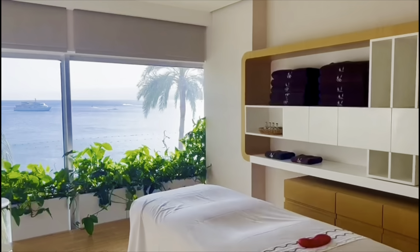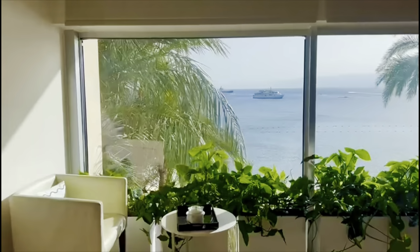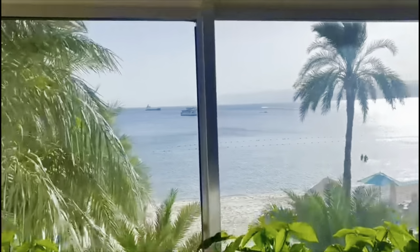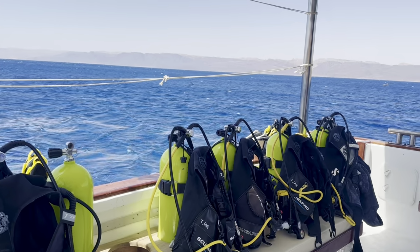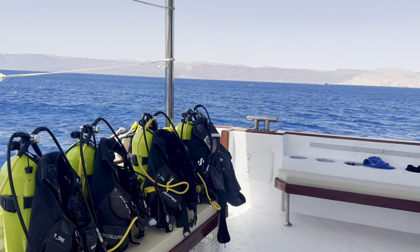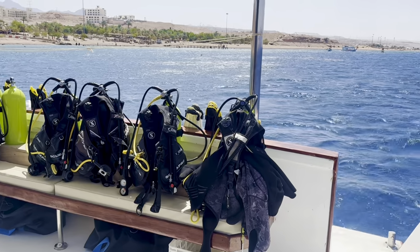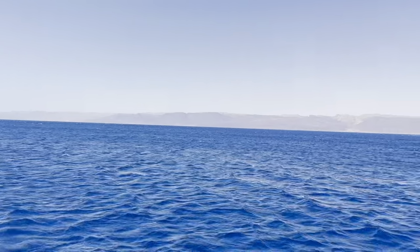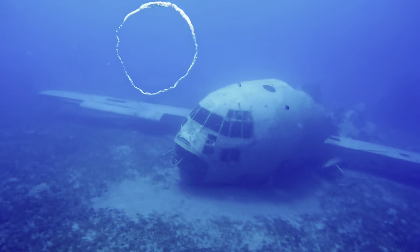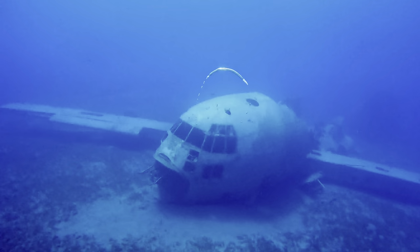I started our stay off in the Red Sea with a massage at our resort, which overlooked the Red Sea and had beautiful views, and I was so ready for it at that point. And then the next day we went scuba diving, which I have grown to love very much and think that everybody should at least do a discovery dive and see if it's for you, but it is definitely for me.